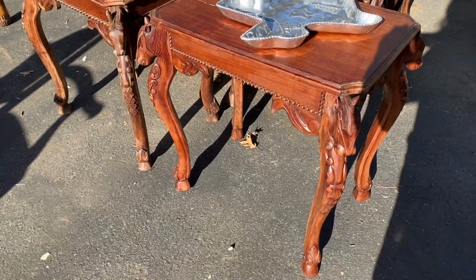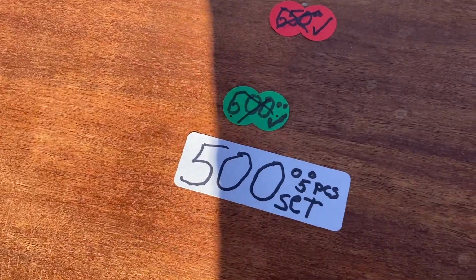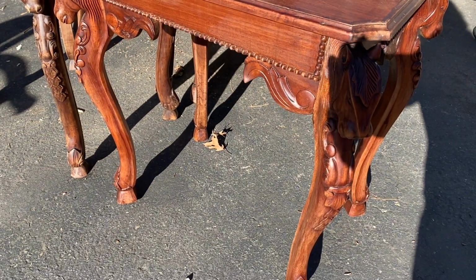Could this set be any cuter? The entire set has carved horse heads on it. So cute. It's really giving me Big Sky Country Ranch vibes.